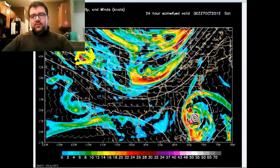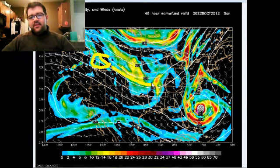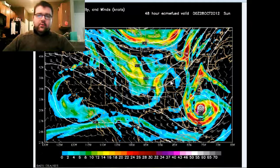This is as we get into Friday, or later this afternoon. This is as we get into Saturday. This energy that was up here now swings down and is this little piece of energy coming through Illinois, Missouri, northern Arkansas, and then here's Sandy sitting right here.